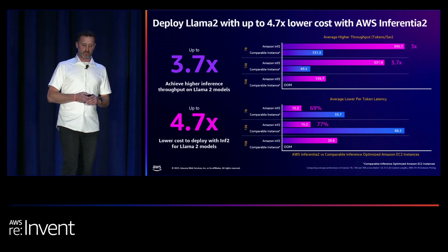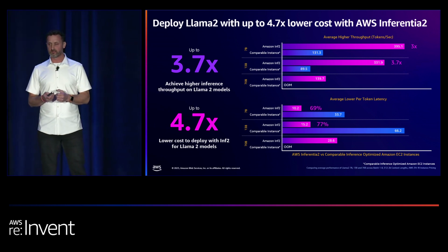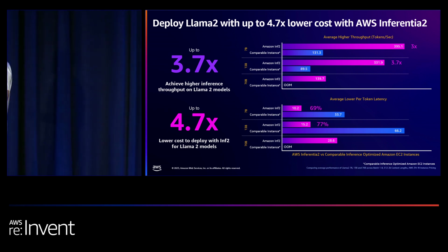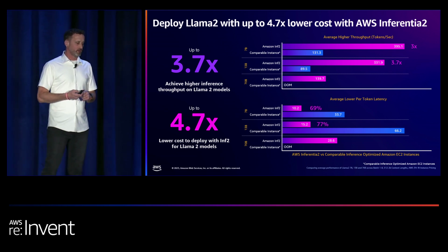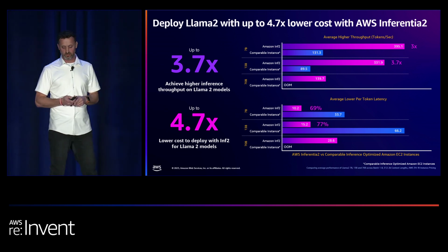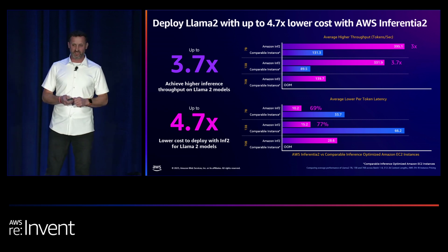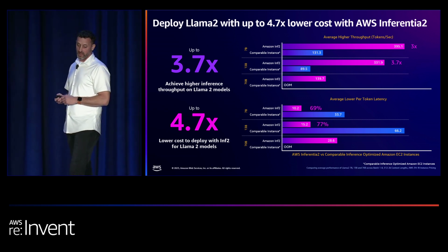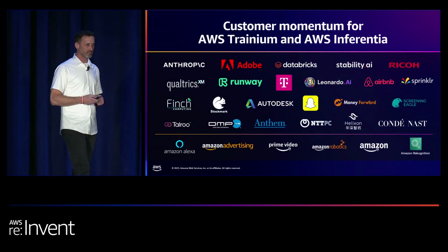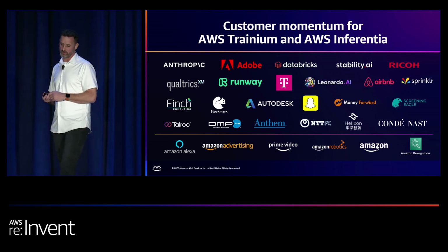Similar picture on the inference side. This is comparing Inf2 to the latest alternative inference instance in EC2. And you can see almost 5x lower cost to deploy Llama 2 across 7 billion, 13 billion, 70 billion with Inferentia 2. So huge benefits to customers who decide to use those accelerators. And we have quite a few of those customers. Of course, I'm hoping everybody heard Dario in the keynote from Anthropic, who are developing the next generation models on top of Trainium and Inferentia.